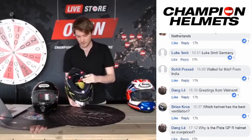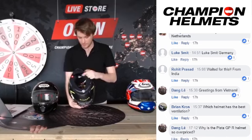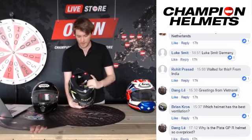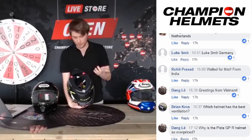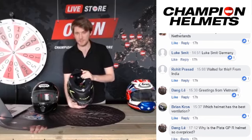Then here we have the double D-ring, which is pretty standard on a racing helmet. It's what you need, actually. And an emergency quick release for the cheek pads. And it's all just going to pull out pretty easily. The liner itself is fairly comfortable. It's really what you want from a racing helmet. It's going to be pretty cool. It's going to bring a lot of water and sweat away from you and dry pretty quickly as well.